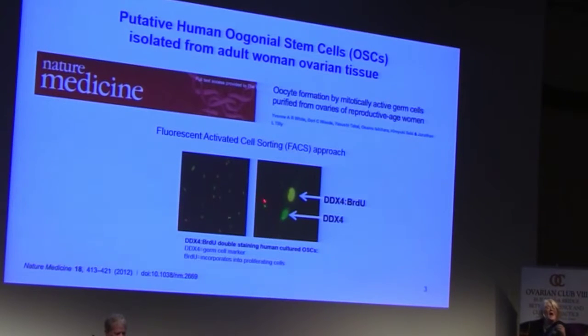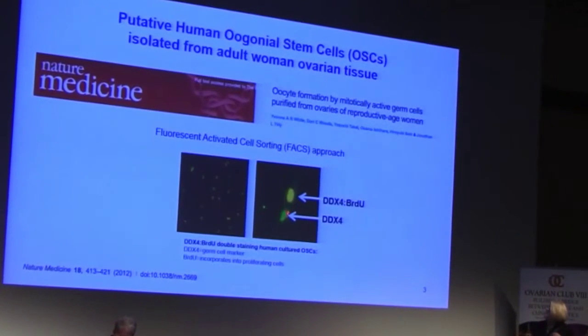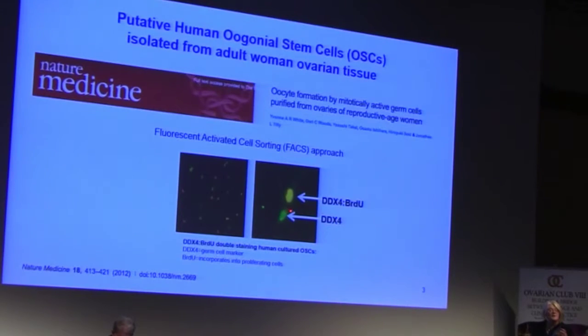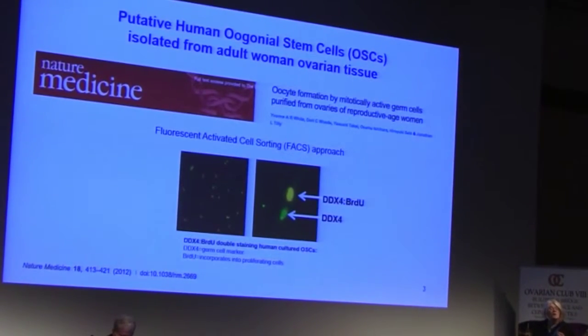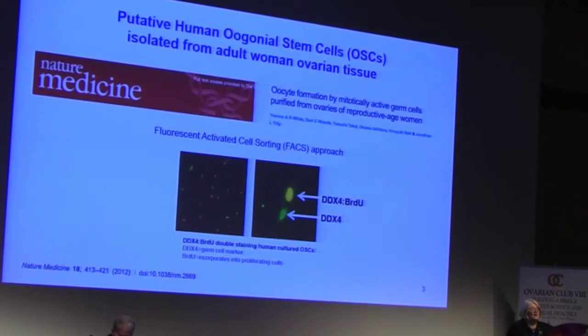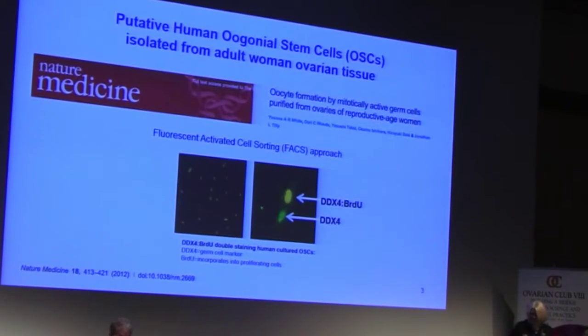And how they identified these cells was they pulled them down using an antibody to DDX4, which is an RNA helicase. It's also known as VASA, so you'll see it's VASA. And they could co-localize within these cells DDX4 and BrdU. So they had a population of cells that they described as being of germline, but could also proliferate.